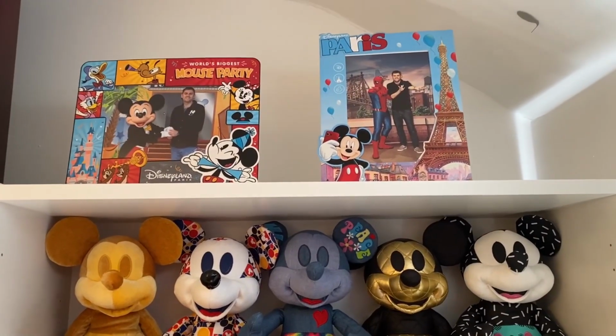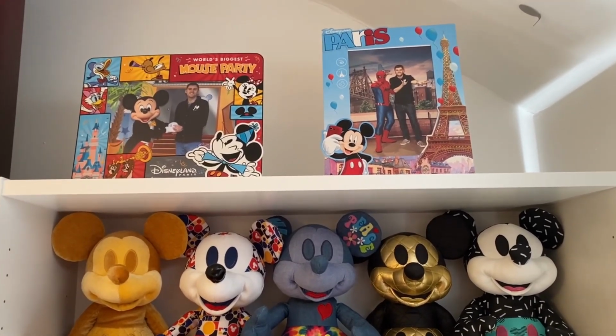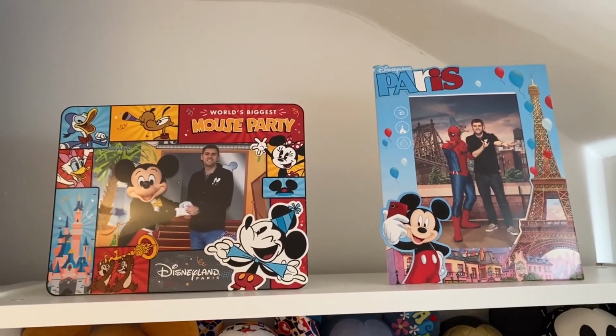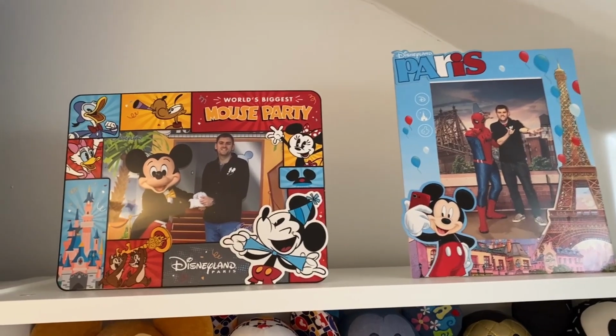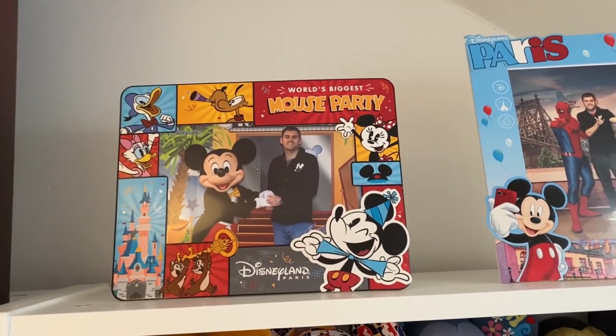I love it. Next up, I've got 3 bookshelves to show you, and then finally the glass cabinet, which I'm most excited to show you. But first up, I'm going to show you the top of this unit, which has these 2 images on. These are from Disneyland Paris, obviously. The one on the left is my second favourite one. My favourite one you'll see later.